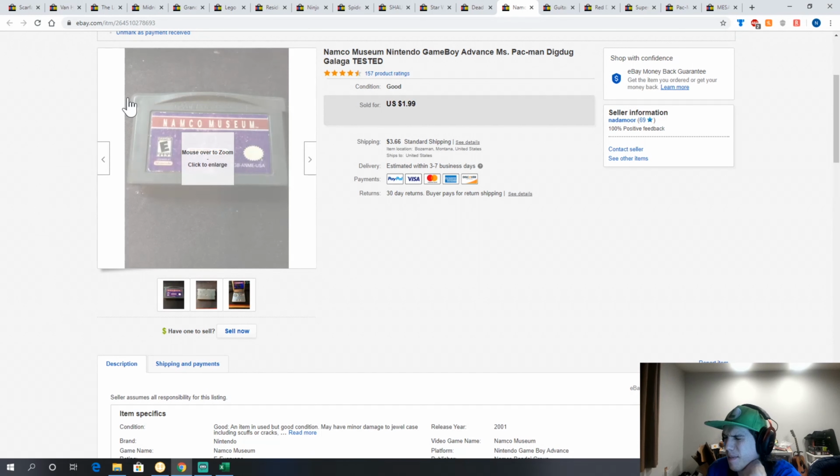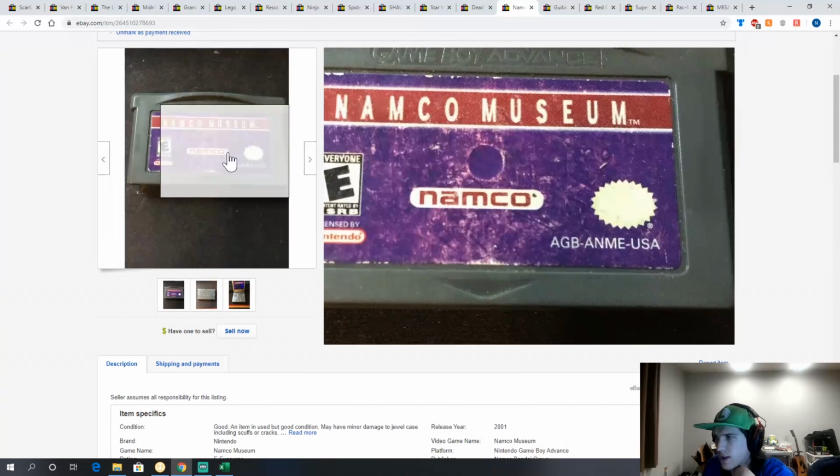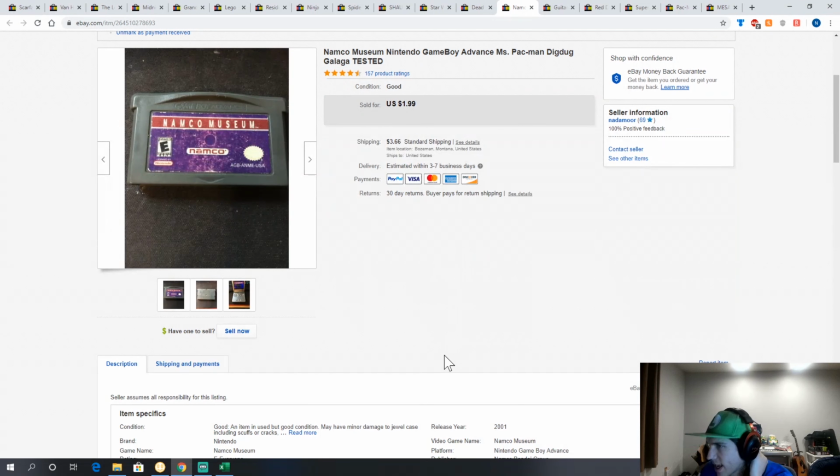So this copy of Namco Museum on GBA is also from that $80 lot I keep talking about. Another one that I probably should have just thrown in and lotted up to make it ship easier, but it sold for $2. I've already made my money back from that lot, I'm pretty sure, and so all these little extra dollar profits are nice.